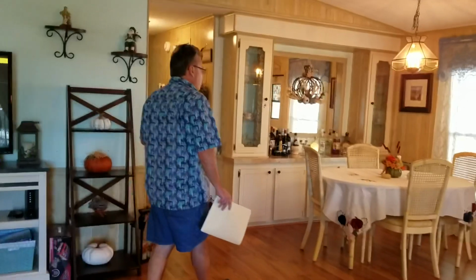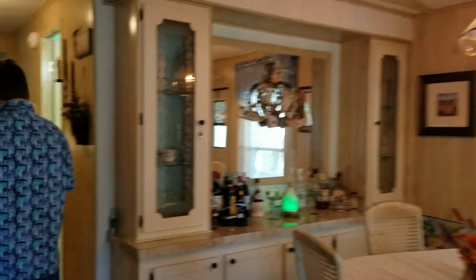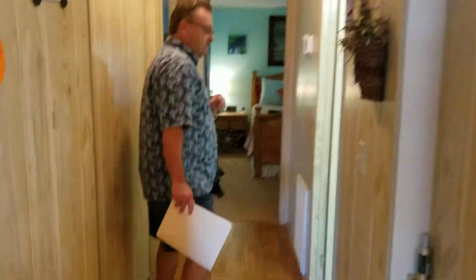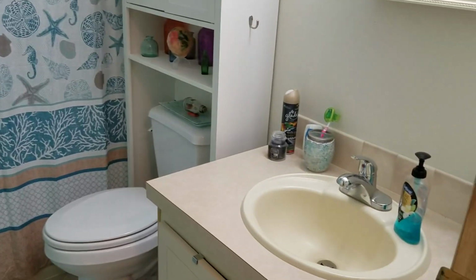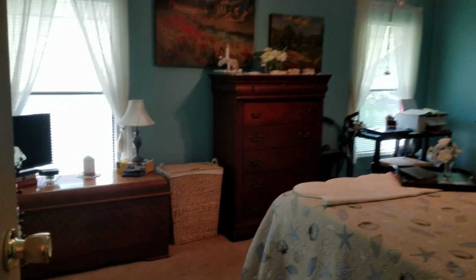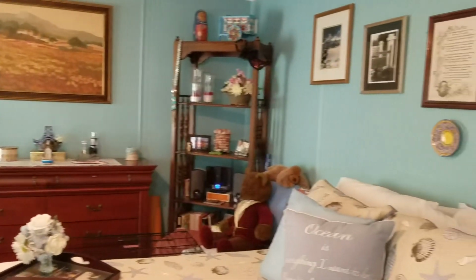We've got a dining room with a nice built-in. We're going to go down the hall here. The wood floor extends down this way. We've got a nice guest bathroom. Across the hall we've got the master bedroom with a master suite, master bath off to the side. Again, painted, fans, carpeted floor in here.